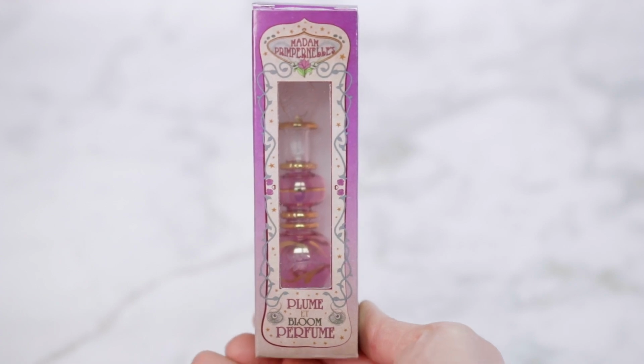So as I'm looking inside the box, I can kind of tell which are my add-on items and which aren't. So I'm actually trying to go for the items that are not my add-on ones so that I can save that for the end. So next up, I have got another box. It says Madame Pimpernel's Plume et Bloom Perfume. Ooh, do we get some perfume in here?